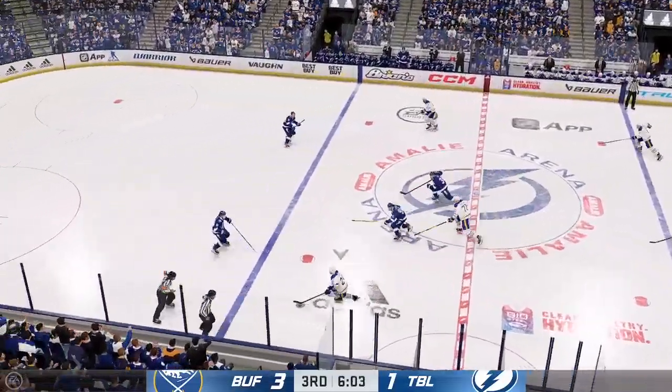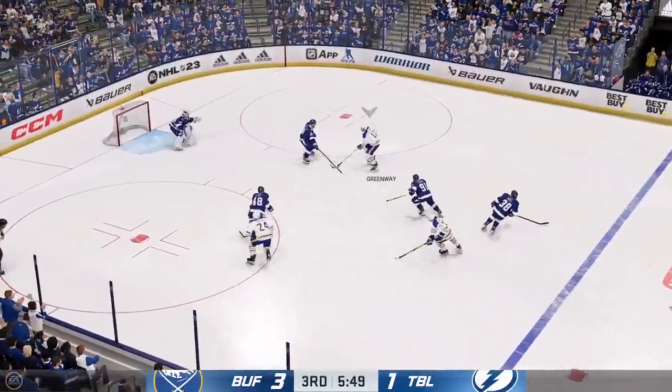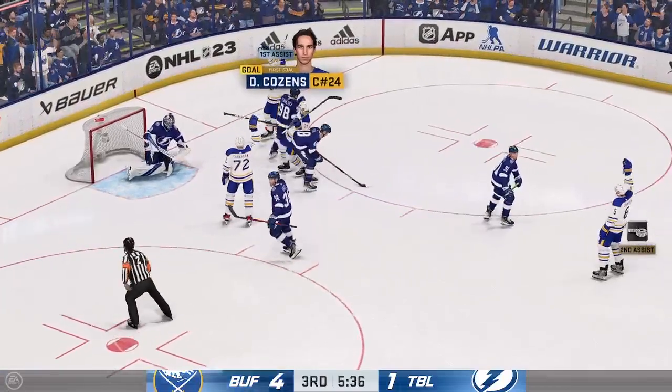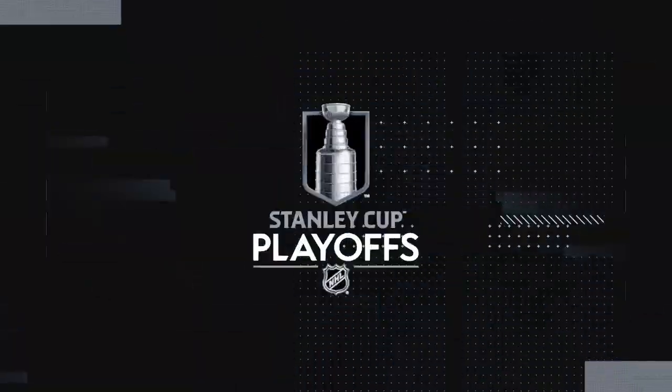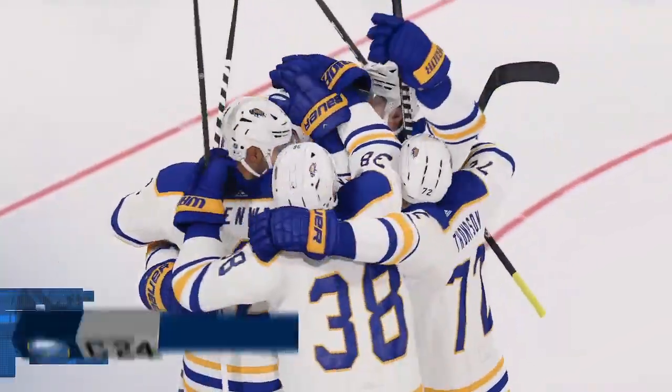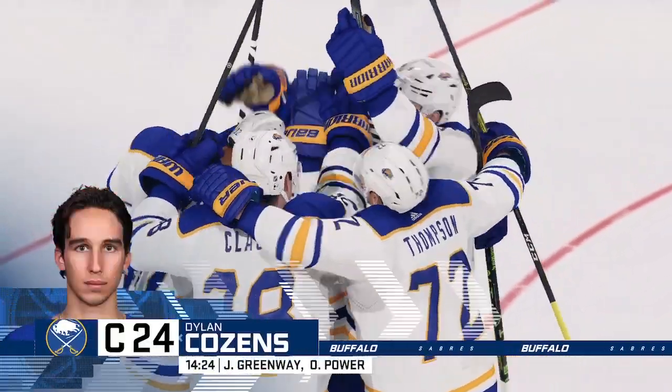Cousins takes it along the wing. Tape-to-tape feed on the blue line. Scores! It's one thing to score in the regular season, now you get to where the money's all sitting there. The playoff games are super intense, and he's on the board.